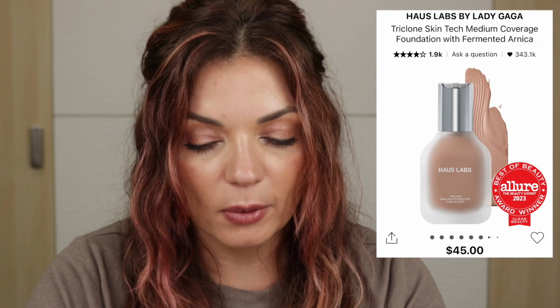The 2 that I'm going to talk about are the Haus Labs Triclone Skin Tech Foundation. That is beautiful. It is so beautiful. You can sheer it out. You can build it up a little bit more. It is on the skin finish to glowy side of things. You know, it's not matte. So if you like matte or, you know, satin, this is a little past that, but it just looks so beautiful on the skin. I love it. It's so nice. So that one I would definitely recommend.